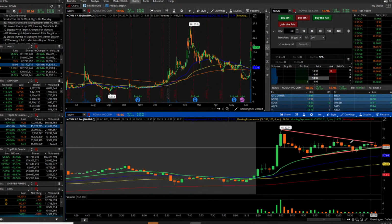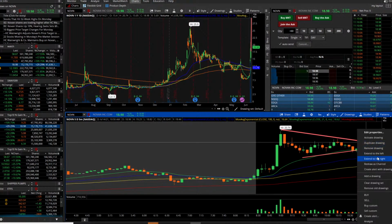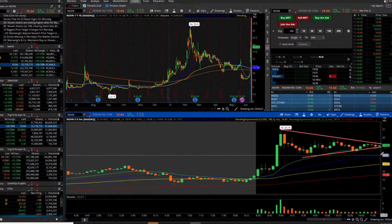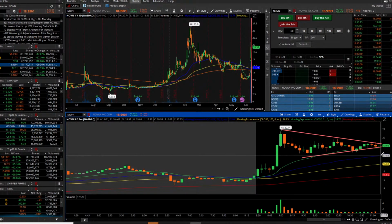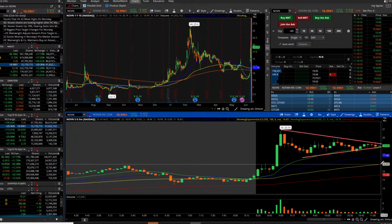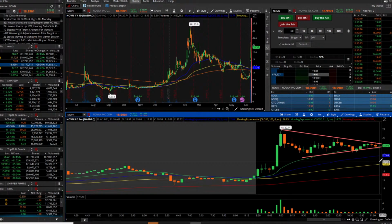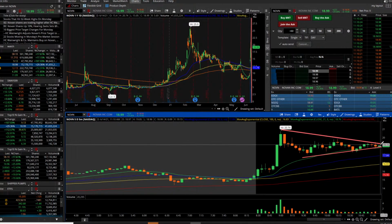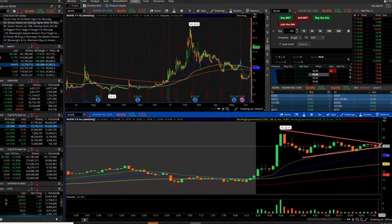So this is going to break very soon, one way or the other. It's either going to break down, probably back down to 1780-ish, maybe even 1683, because it could be a big drop, or it's going to pop up over 20 very soon, because we're in the tip of this consolidation.